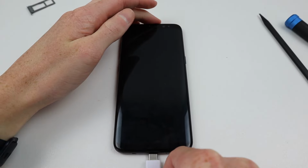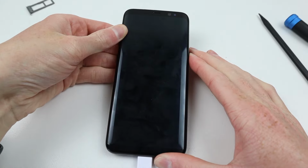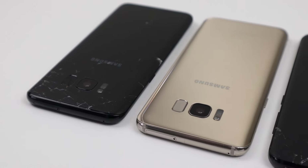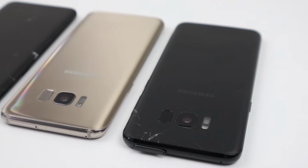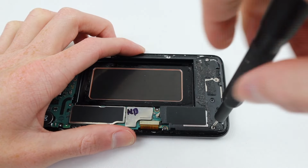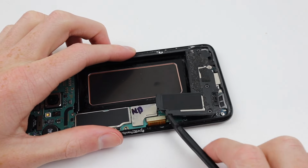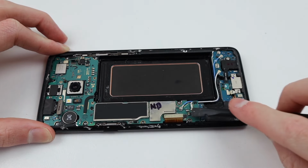Now, plugging in the cable, I noticed the only issue I can find with this phone is it's not charging. So I'm going to need to take a look at that later on, but I'm going to come back to the dead Galaxy S8 so we can harvest out the dock connector from this and hopefully revive the one that isn't charging. And of course, I'll also need to test out this display to see whether or not this is a working panel.